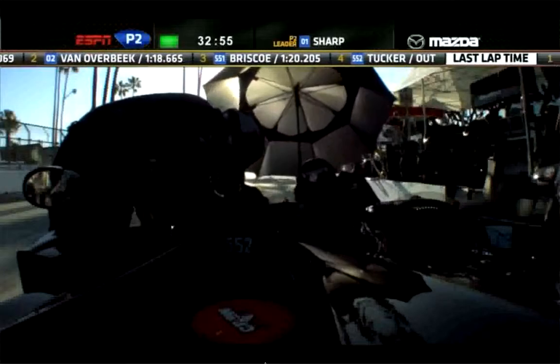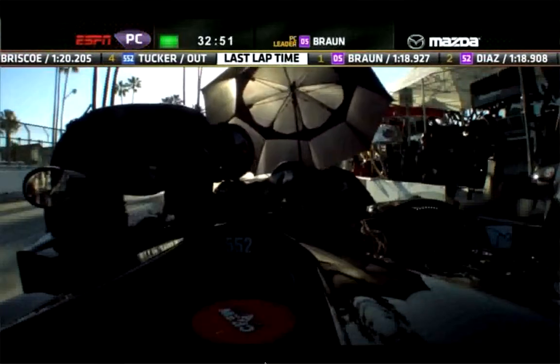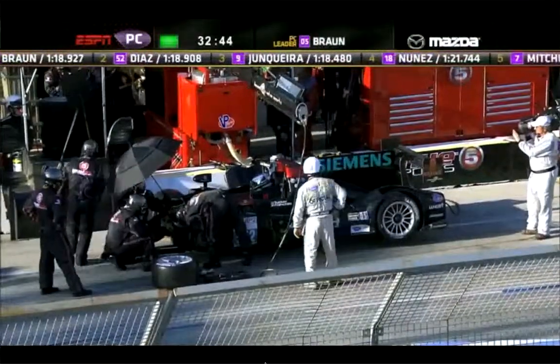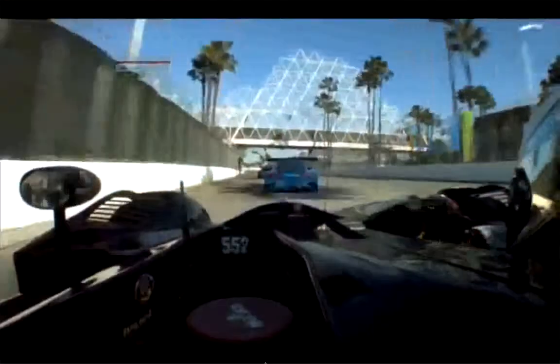Here's the number 552 that had issues with a little contact and the like, not causing it, getting it. And they are now in pit lane. Scott Tucker just sitting on board as they're trying to assess something up and underneath the front. And we think it may be something yet again that recently developed. Let's see if we can figure it out, Jeremy.